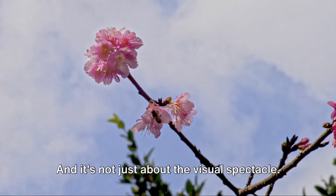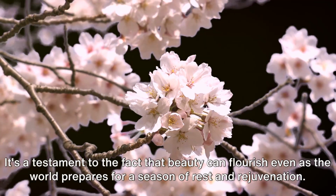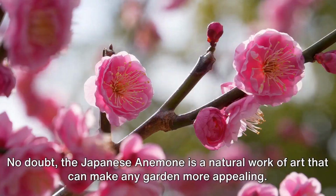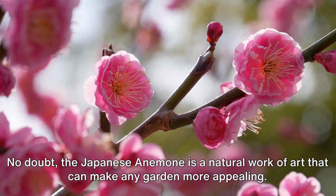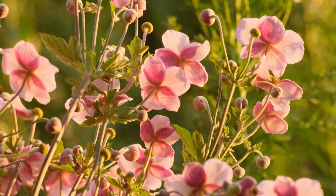And it's not just about the visual spectacle. The blooming of the Japanese anemone is a reminder of the cyclical nature of life. It's a testament to the fact that beauty can flourish even as the world prepares for a season of rest and rejuvenation. No doubt the Japanese anemone is a natural work of art that can make any garden more appealing. Its blend of elegance, vibrancy, and resilience makes it a truly unique addition to any garden.